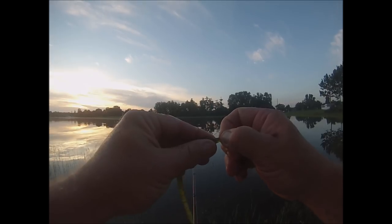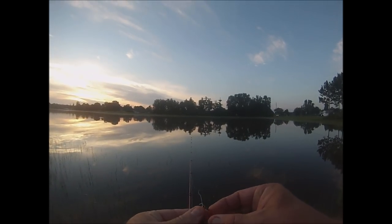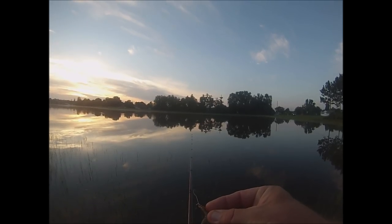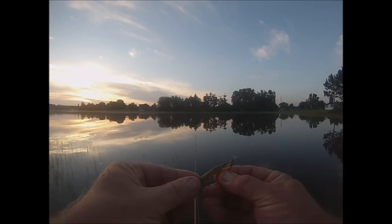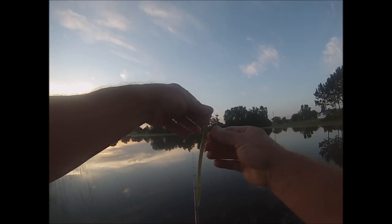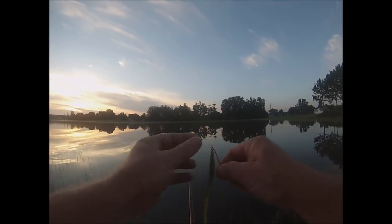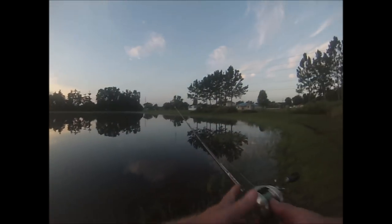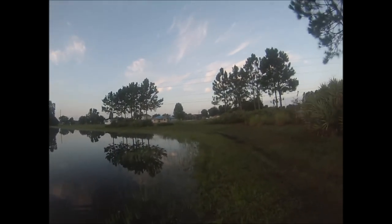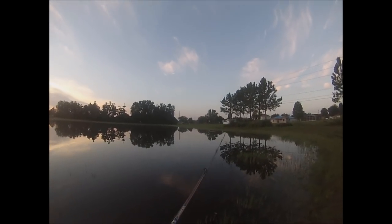Got to be perfectly flat, or it won't allow your worm to act naturally. It needs to hang perfectly straight on the hook. No kinks, no wiggles, no bobbles. Perfectly straight. All right. Kind of called him on that point, or on that little spot right there. See for another one over there.